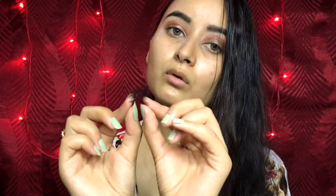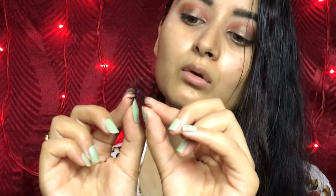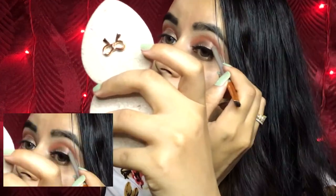Further, I'm using a brush just to make sure the quantity is equally applied. I was thinking to skip lashes, but these lashes with a look would be phenomenal. So I'm using Mink 3D lashes. I ordered these from Amazon. After applying glue on the lashes, make sure you twist it like this so that, you know, it gets into the perfect shape, so that it becomes easy when you apply it on your eye.